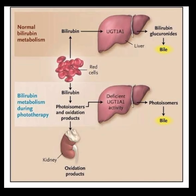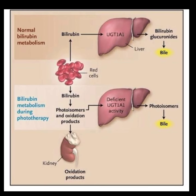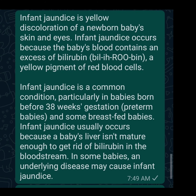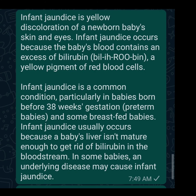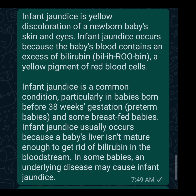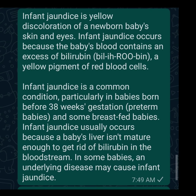Hello friends, today let's study about infant jaundice, that is also called neonatal jaundice. Infant jaundice is yellow discoloration of a newborn baby's skin and eyes. Infant jaundice occurs because the baby's blood contains an excess of bilirubin, a yellow pigment of red blood cells.